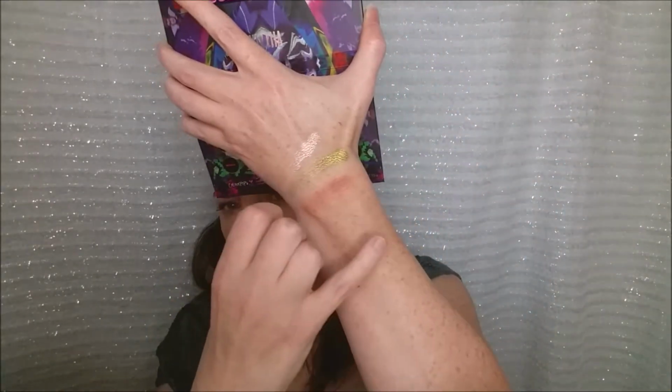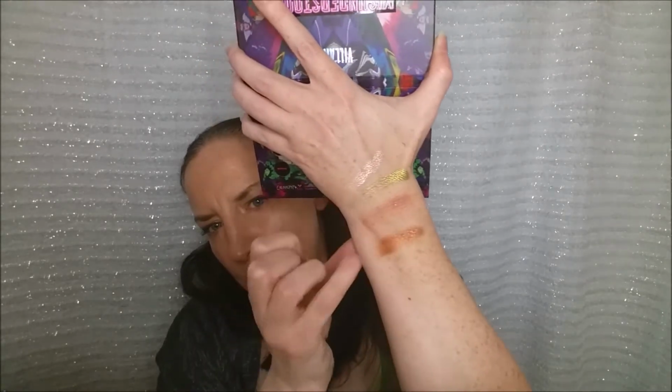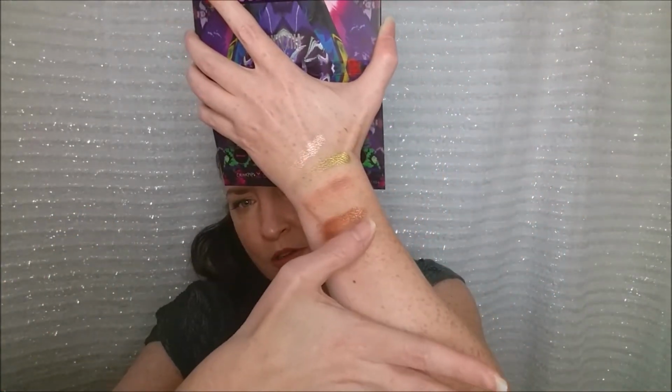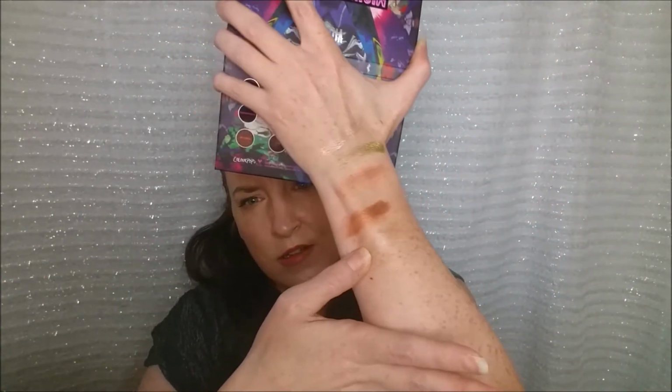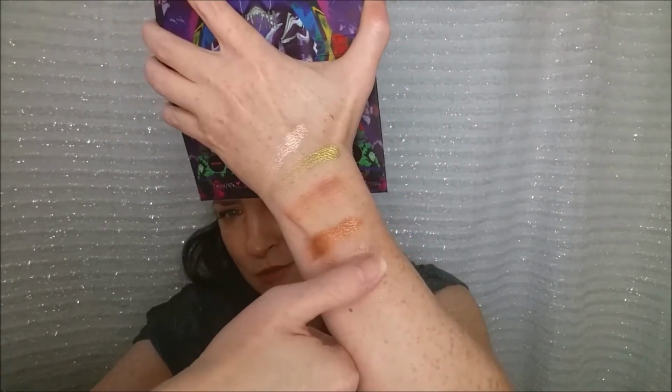But let's go into, how about Underworld? Look at that one. That's pretty. Put you right next to that one. So you've got a brown, and then a more metallic kind of orange-ish brown. And let's go into Flotsam. Look at that one. You can't see it really. It kind of blends in with my shade. This would be a really nice inner corner color just to give a little bit of a pop.